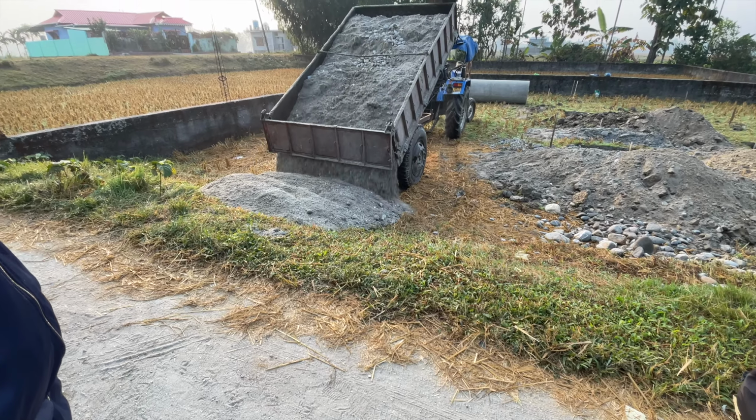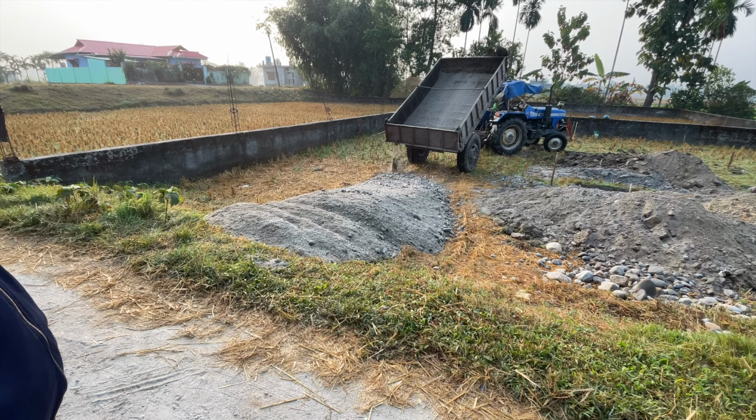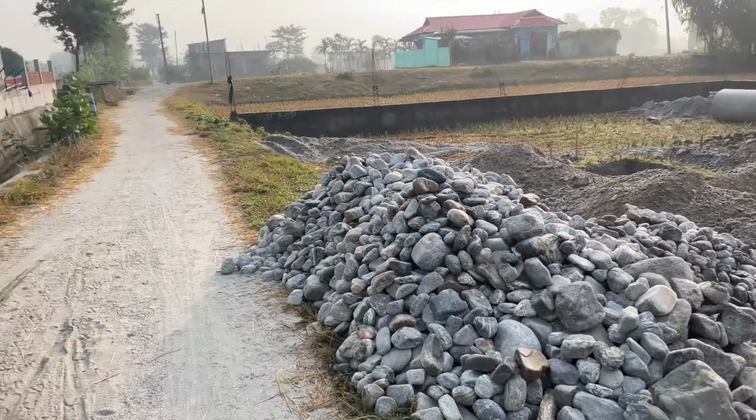So we have filled the first truck with the ramp. Jahan se gaadi aayega jayega. So we need that ramp. And we have just one worker now.